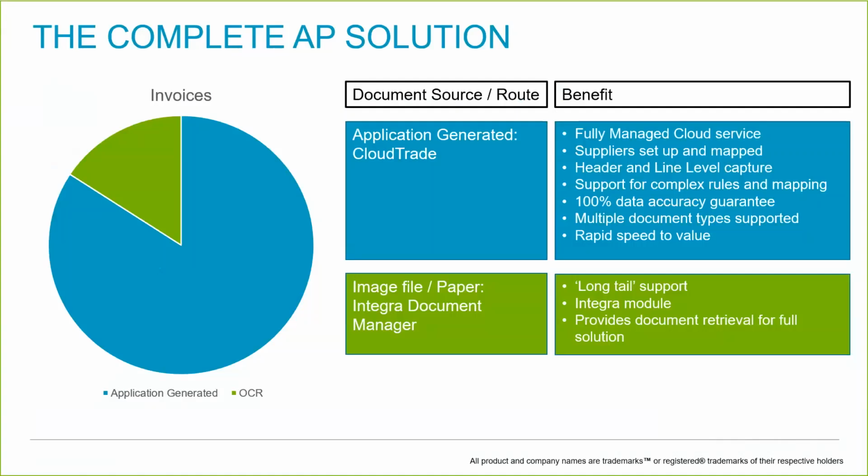Now, Integra Document Manager is a prerequisite for the solution as well. So this handles not only what we call the long tail support, i.e. the low volume suppliers or senders that you have. It's a standard Integra module, but it does importantly give the retrieval of documents that are submitted through. So where an application-generated document has been sent in, it will be rendered and made available through IDM. So it is a core part of the offering.